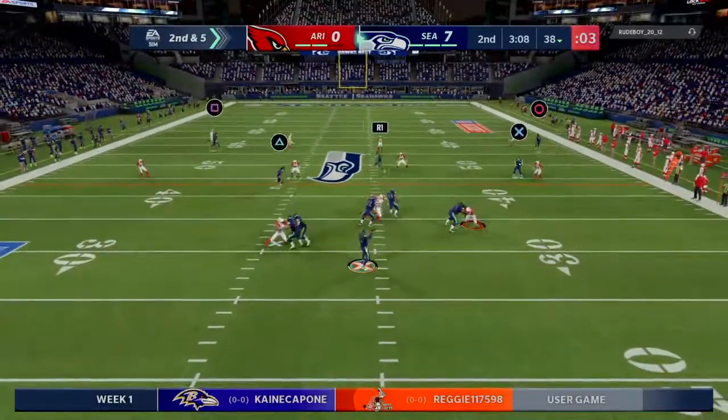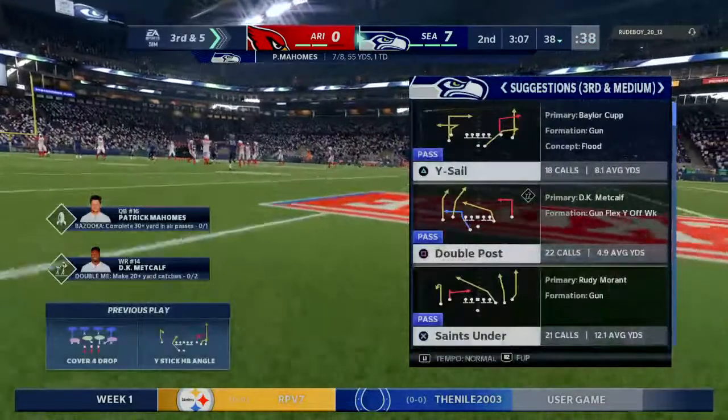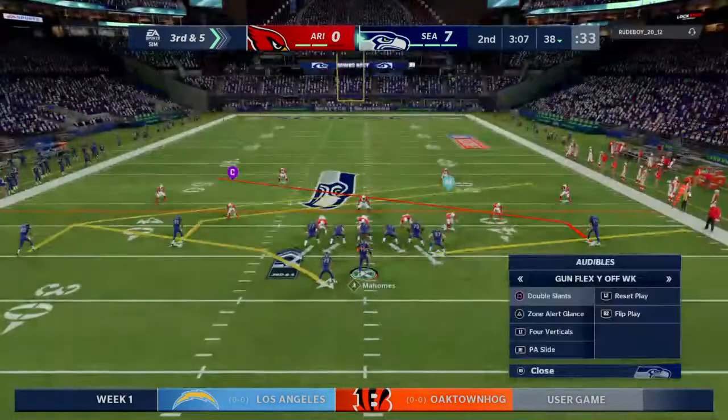Looking to throw again on 2nd down. Mahomes over the middle, and it's incomplete. You could tell they wanted to get that ball downfield, but they had nothing working in the secondary, so he dropped it off to the running back. That one ended up incomplete.